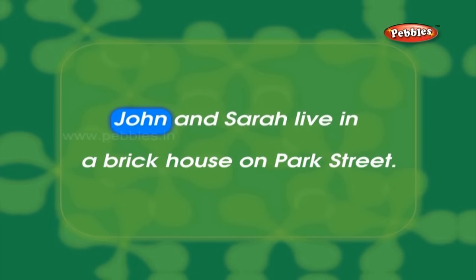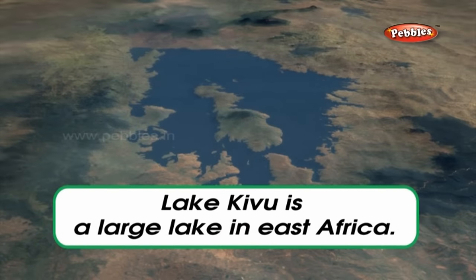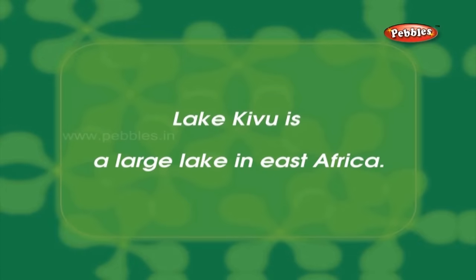In this sentence, John, Sarah, and Park Street are proper nouns. Lake Kivu is a large lake in East Africa. In this sentence, Lake Kivu and Africa are proper nouns.